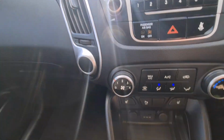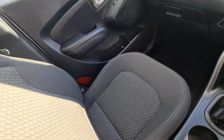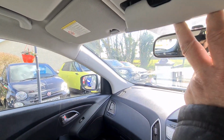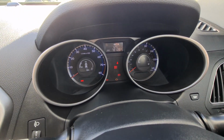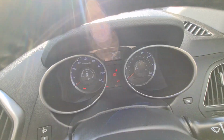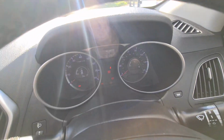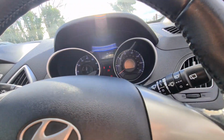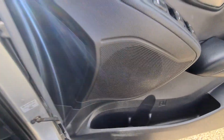Full manual pack inside there. Loads of old MOTs for this car. Up top here we've got a sunglass holder. And we have 78,000 miles on the car. Good side storage bins in the doors, bottle holder size there too.